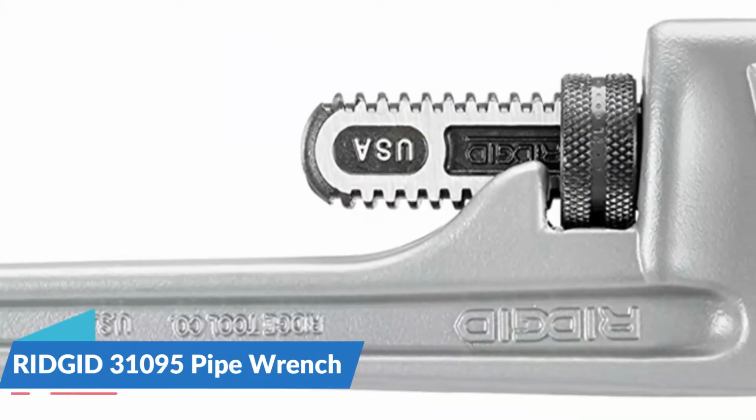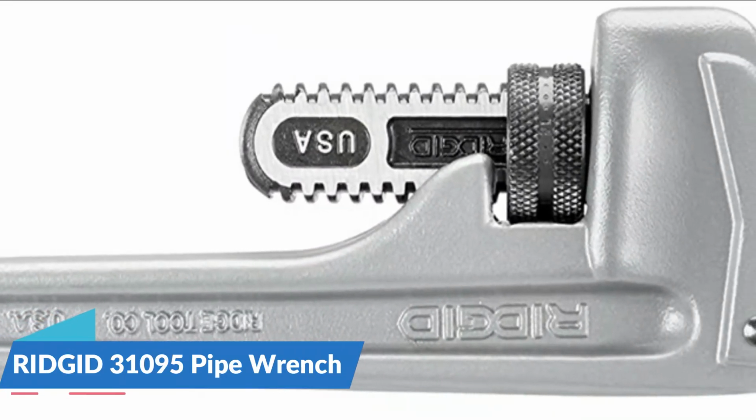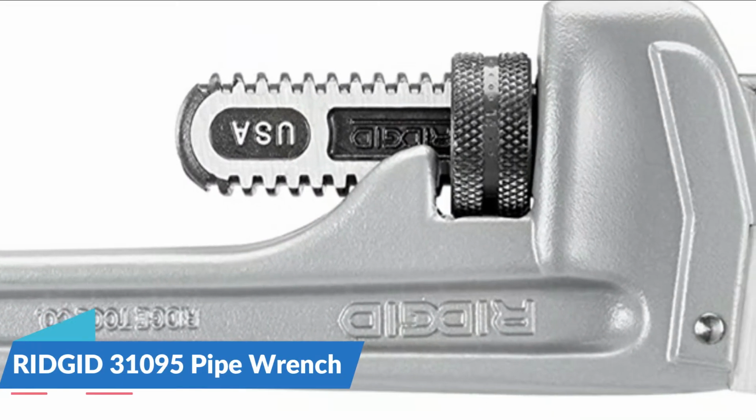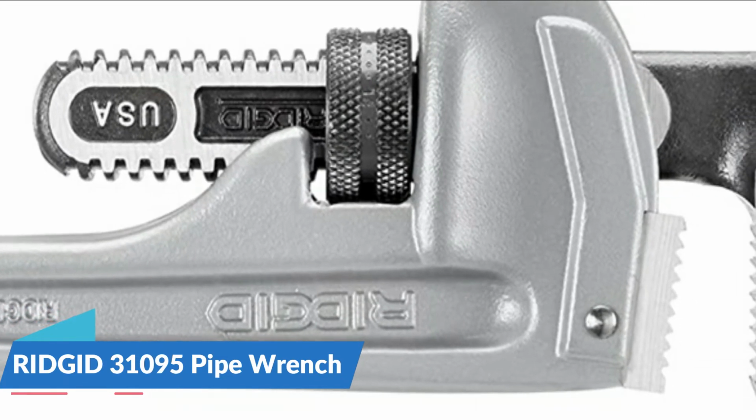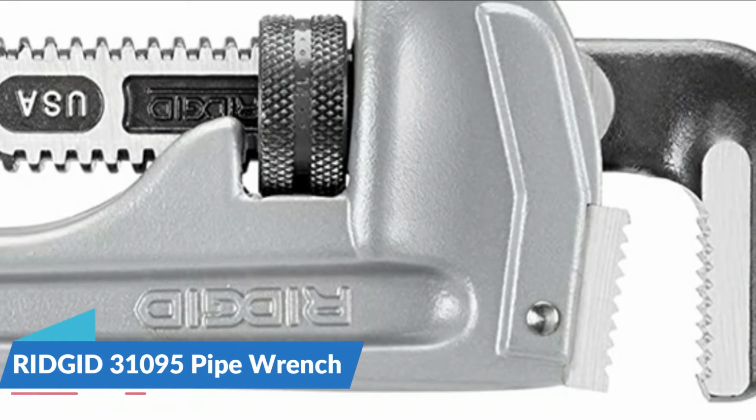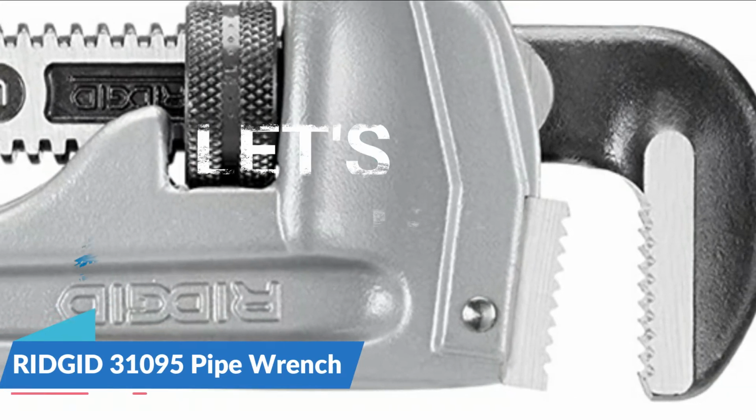You just adjust it to a perfect fit and then the tool will be ready for work. The tool is completely made of aluminum, which makes it durable yet lightweight. You can easily replace its hook jaw and heel jaw, and rearrange the spring assembly. Let's watch more.